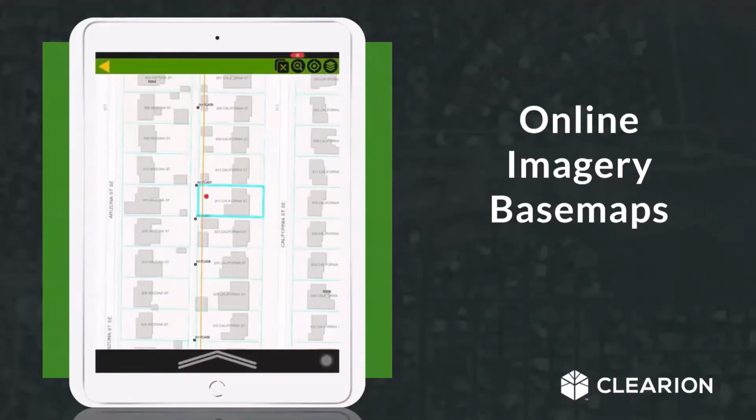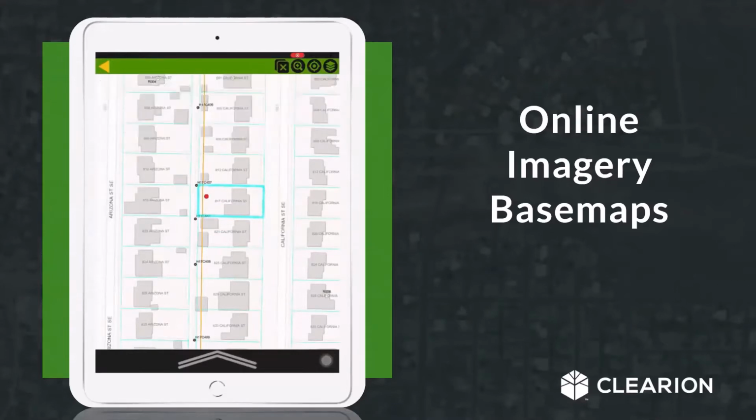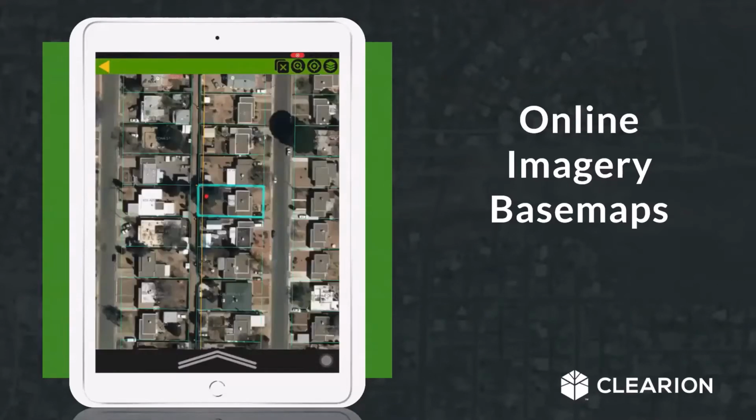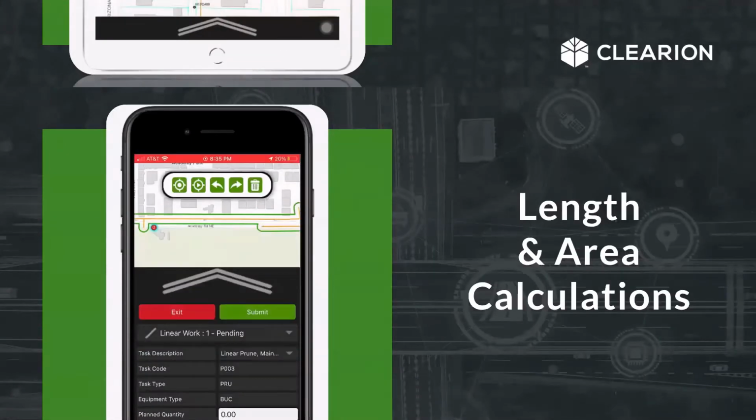We have expanded our support of base maps to include imagery-based layers. When in a connected state, users can toggle between base map types to gain additional context of where their work tasks are located, whether you are en route or on-site already.